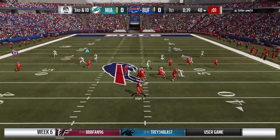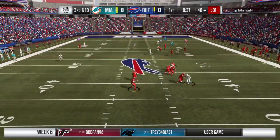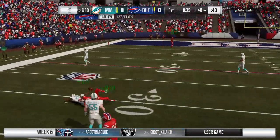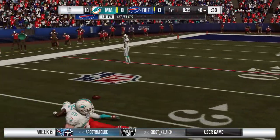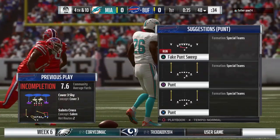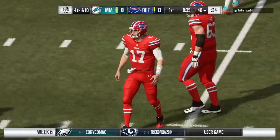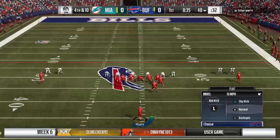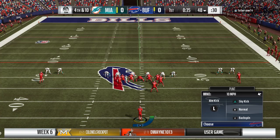Snap comes at 1, and it's Allen. And incomplete here on 3rd down. Some mistakes already in the first quarter. If he holds on to that one, first down. Yeah, and I'll guarantee you that at least one defensive back out there has reminded him of that fact, trying to get into his head and hoping that'll affect him the rest of the game.